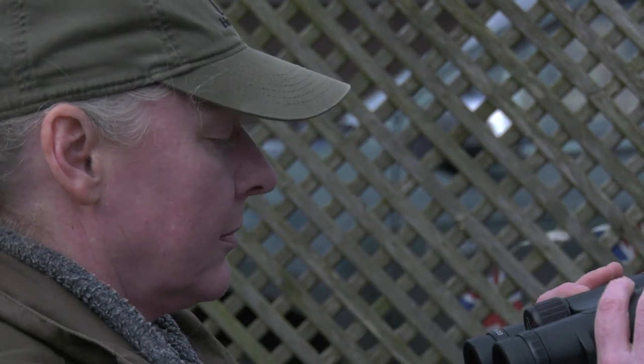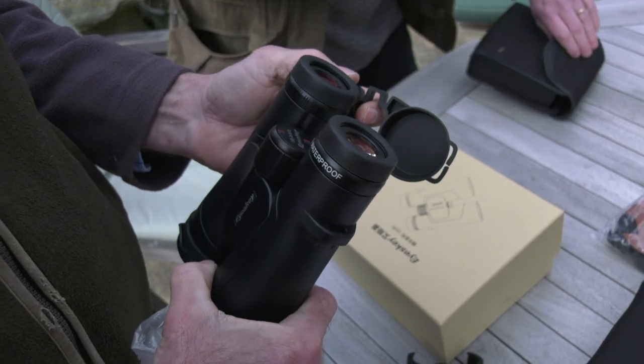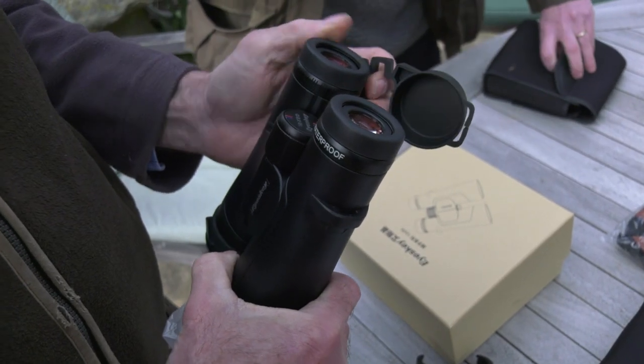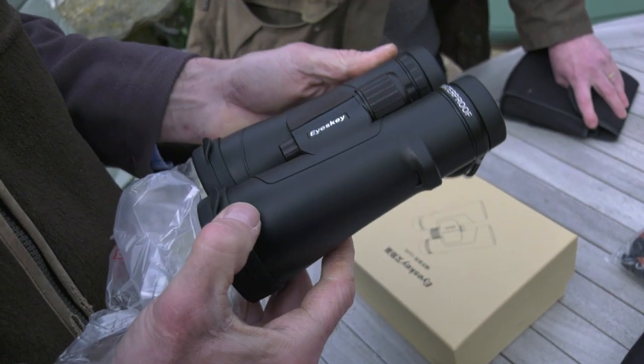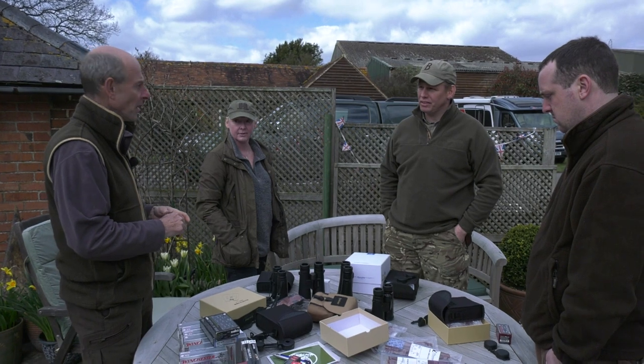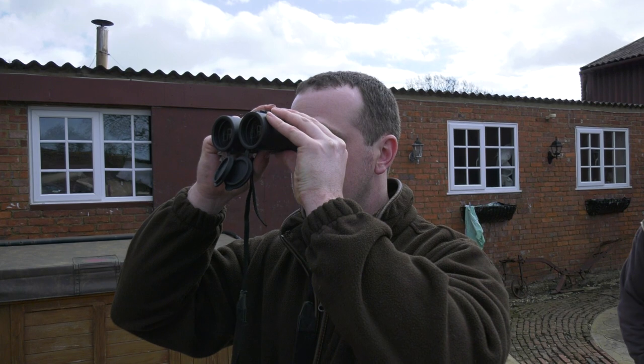So if you were in the market to buy some binoculars, what two or three or four things would be the first things you'd look at? Is it all about weight? Okay, weight, yeah. Weight for a start. Clarity. Field of view. They've got to gather light at the end of the day. Twilight factor is a very big part.